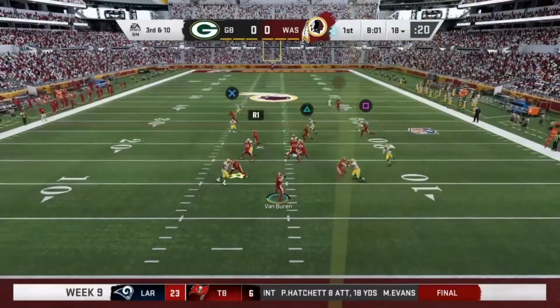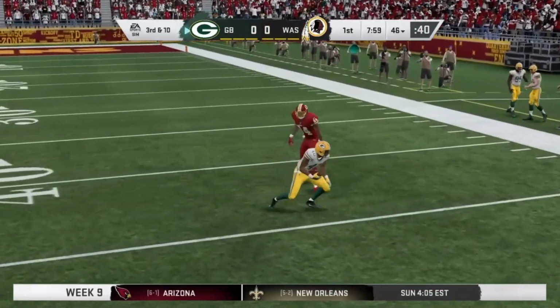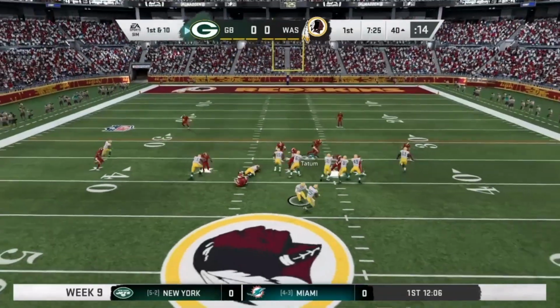Here's 3rd and 10, and Van Buren going deep to Gregory. And that one's a little bit behind Gregory and picked off by Deshaun Boner. I was just talking about him.